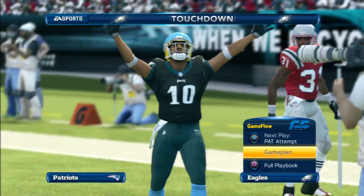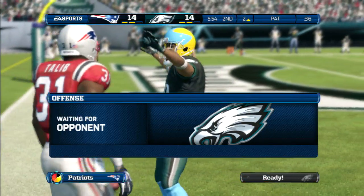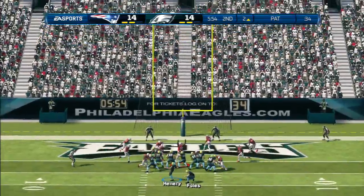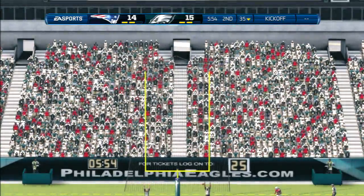Nowadays, so many kids, they grow up, they want to be wide receivers. I don't blame them. They're out there, they get to catch the football, they get to score touchdowns, they get to do dances, and you're not really allowed to hit them either. What a job. Extra point is good.